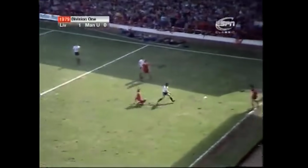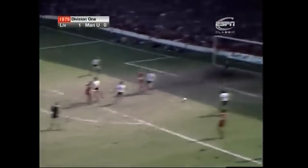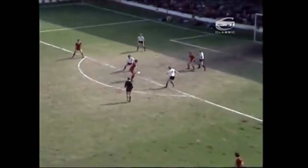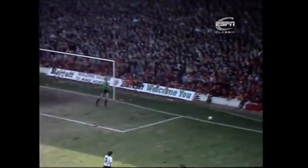Bristol City. McDermott. Souness didn't get a hold of that. And you have the feeling, watching the Liverpool team, especially the midfield players, that they've put their minds today to doing what they couldn't quite do in the semi-final.